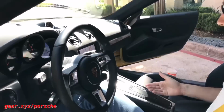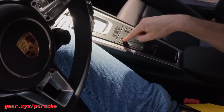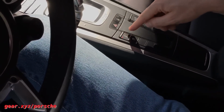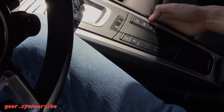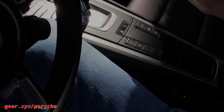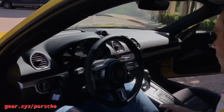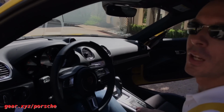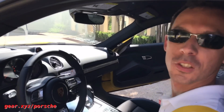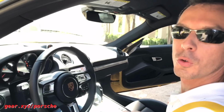You'll see here the buttons for the optional adaptive suspension to toggle between the comfort mode and the sport mode, and this would be the button for the sport exhaust to activate the flaps. Another feature on these cars when they're equipped with Sport Chrono package is the new PSM, not to be confused with PASM. PSM is Porsche Stability Management, so our electronic stability and traction control, with the new sport mode.